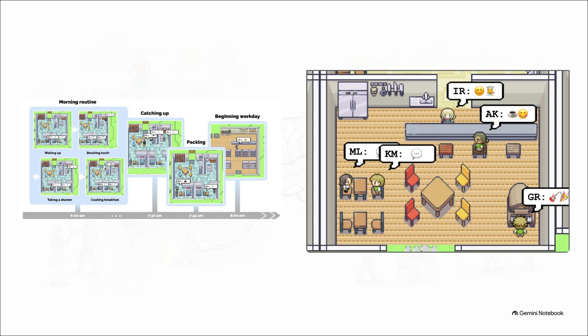But on the other hand, you see the real power of the system. Complex coordination. A user gave a single, simple prompt to Isabella, telling her she wanted to throw a Valentine's Day party. Isabella then autonomously spent the next 2 simulated days inviting people, asking a friend to help decorate, and coordinating schedules. And the craziest part, the attendees actually remembered the invitation and showed up at the right time.